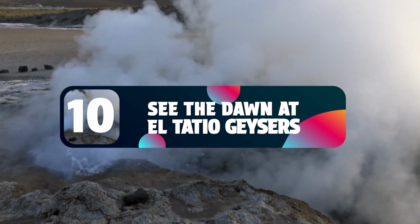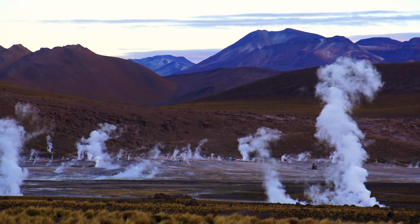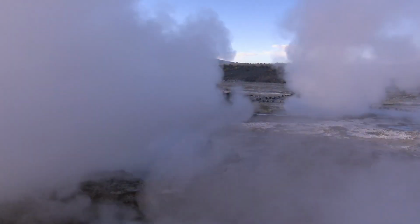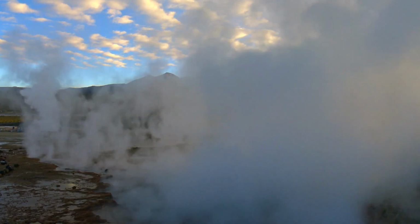Number 10. See the dawn at El Tatio Geysers. El Tatio is the third largest geyser field in the world, with 80 active geysers spread across 10 square kilometers. It is also the highest, rising to an elevation of 4,320 meters.